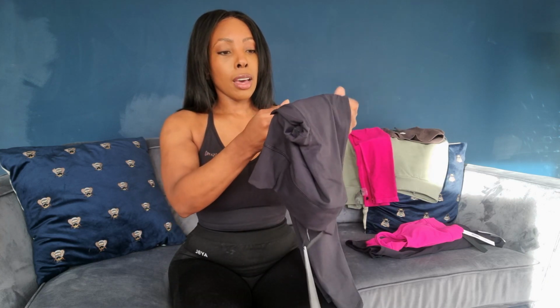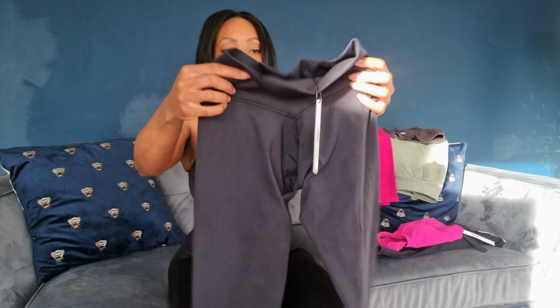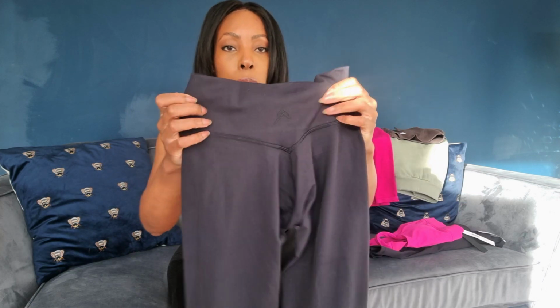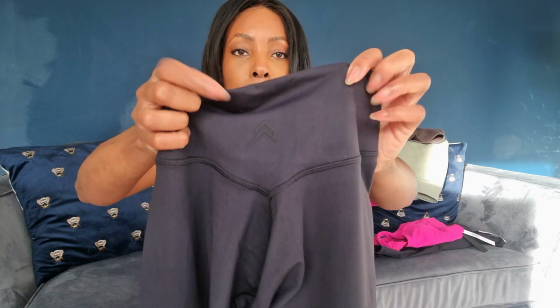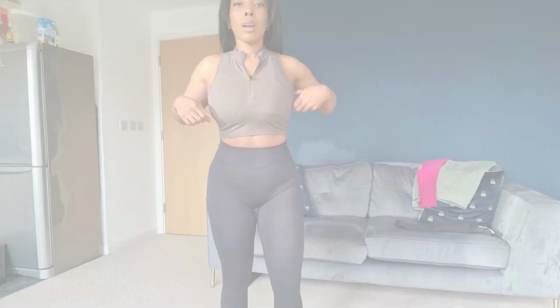They feel a little bit like Aligns, but thicker. You can tell that they're so much more compressive. No scrunch bum, just a really versatile piece that everybody can wear. And again, it's got that really subtle rubber logo on there as well. So those are the small details I just wanted to cover before I got into the review. So now I'm going to actually get into the try on.